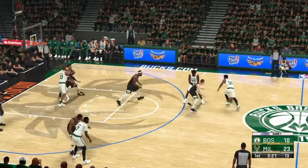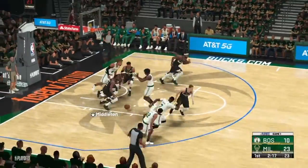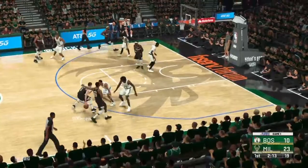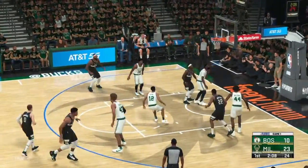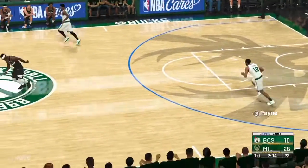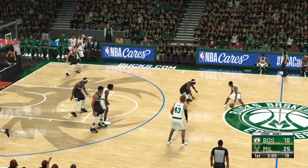Now here's Smart. From 12 feet. And it's off the back of the rim. No good. To the paint. Here's Holiday. Brown with the block. And he recovers it. And the basket by Holiday. Yeah, their aggressive approach on the offensive glass has created second chance opportunities.